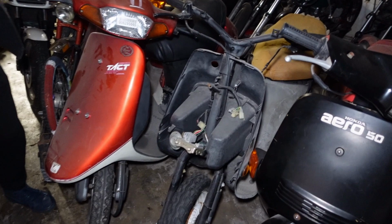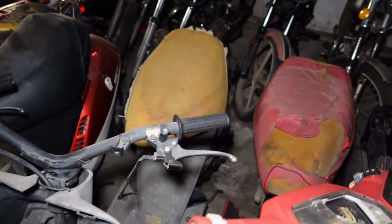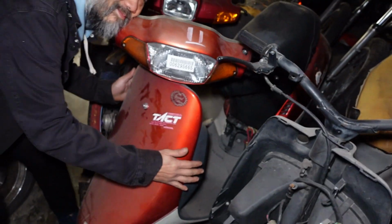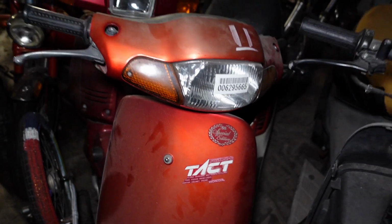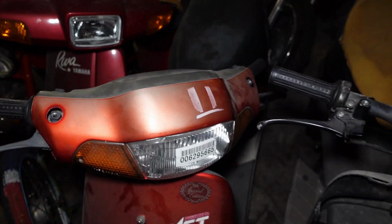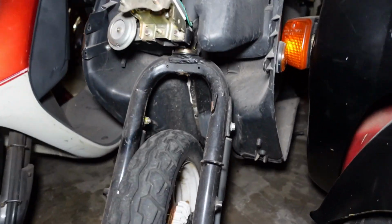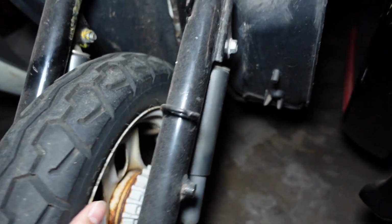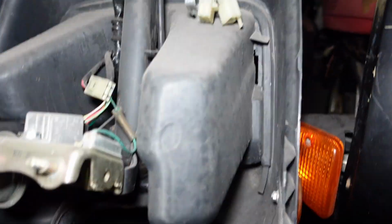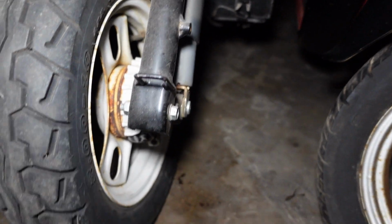Doesn't look like much. Oh yeah, we know what's up. We know what this is. Here's my little guy. '88 special edition. There's nothing wrong with the Tact, the Cyclops size. Let's see this thing. Yeah, it's got boinked. But it's all good.